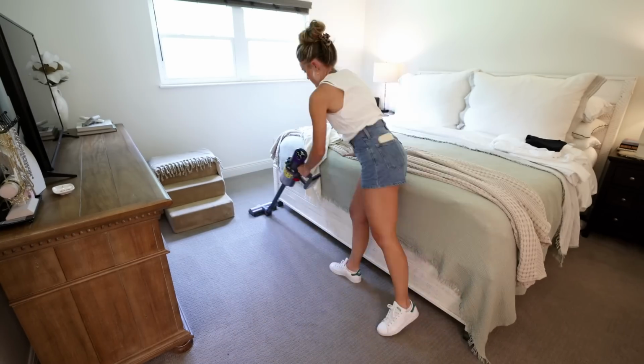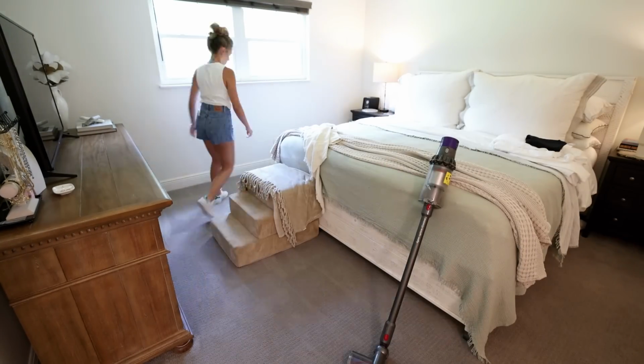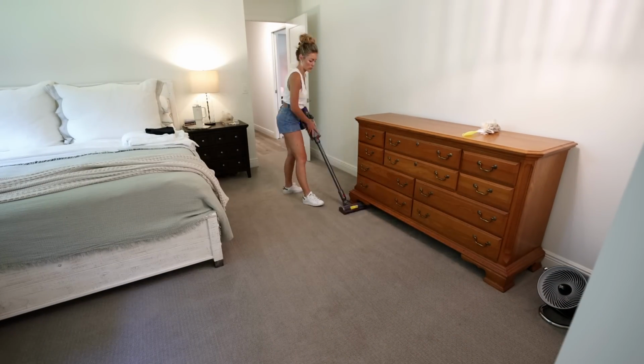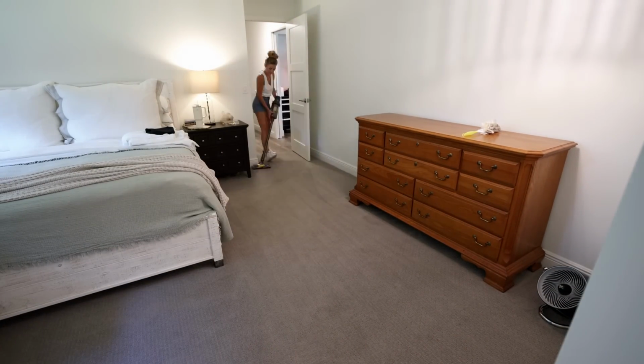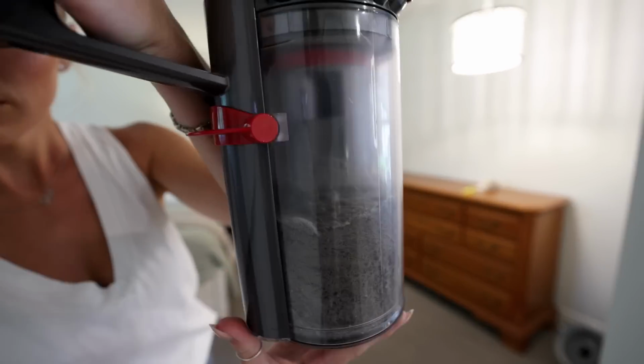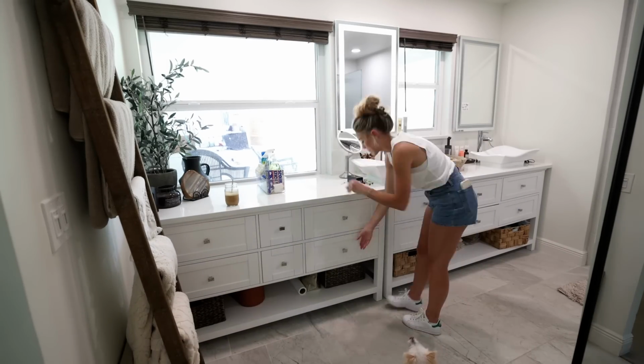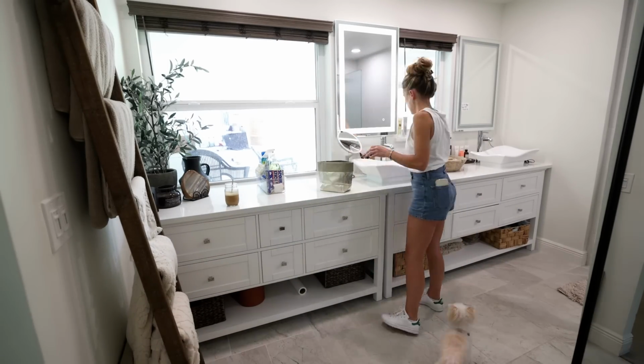Now I'm going to vacuum our room. I try to do this once a day, if not every other day, just because of the dog hair and the dogs being in and out, and carpet holds on to dirt and dust, which is why as soon as I can, I'm going to switch the carpets to wood floors. But right now we're going to tackle the bathroom instead.